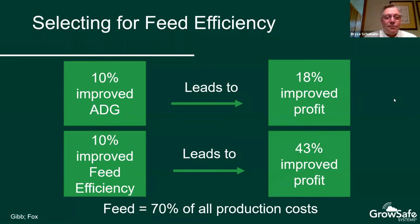When we think about feed efficiency, most of our resources in a livestock operation, in a cattle operation, are related to feed and forage production. In fact, about 70% of all production costs are related to feed and forage. If we can improve feed efficiency by 10%, we improve the opportunity for profit by 43%. So feed efficiency provides great economic sustainability and opportunity for your operation.